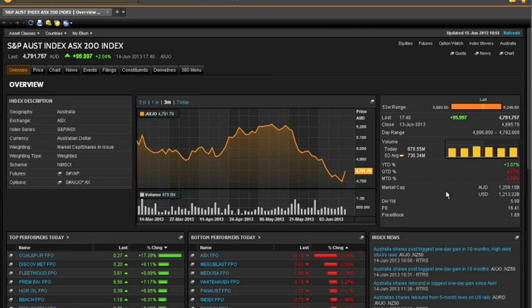Yesterday the ASX top 200, or the XJO, went up 95 points, closing at 4,791 points. Over the week was quite a tumult, a lot of movement around the place. Month-to-date results for the XJO so far are down 2.74%, quarterly down just over 4%, and year-to-date we're up 3.07%.